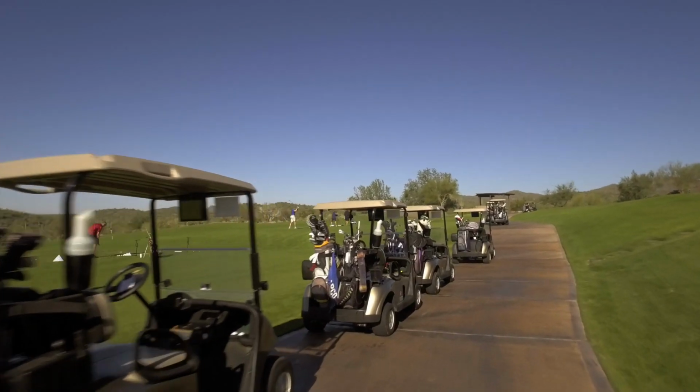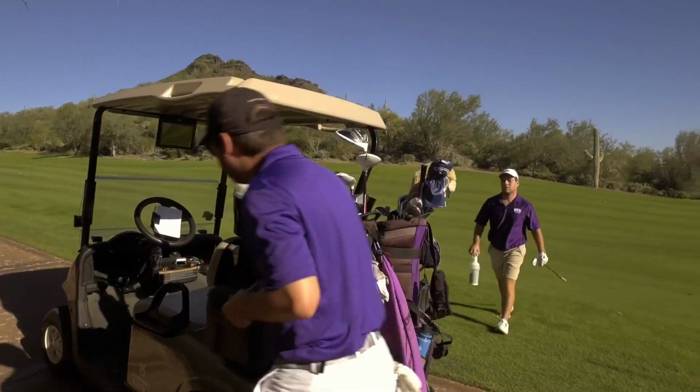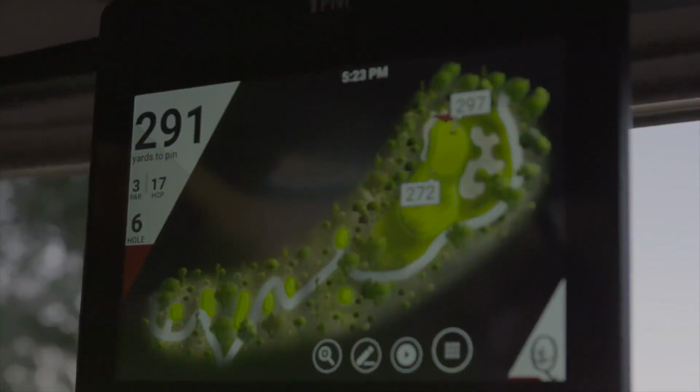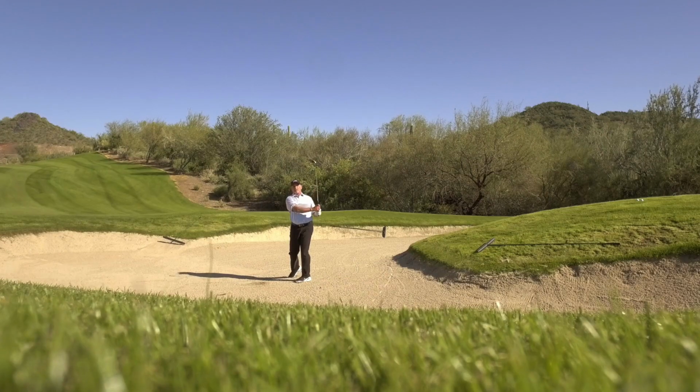The big thing with TFM that I found is once you get it operational, you can actually back away from it and let it operate itself. And then the only thing you have to do after that is make sure that the flow or the pace of the golf course is going correctly.